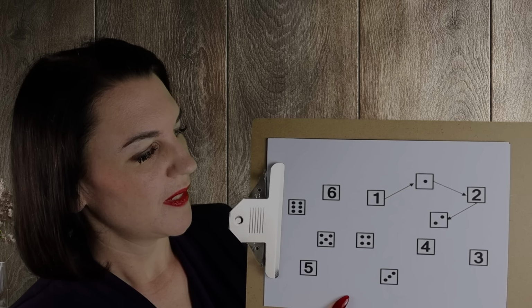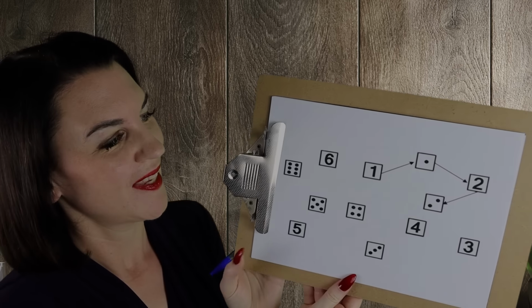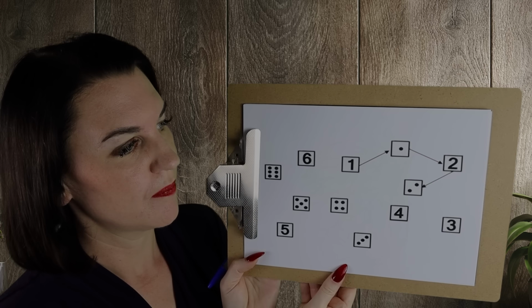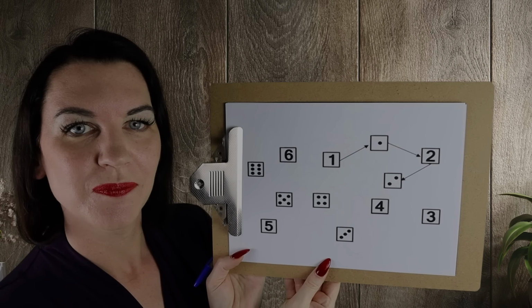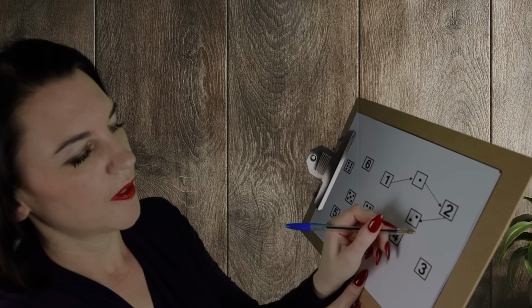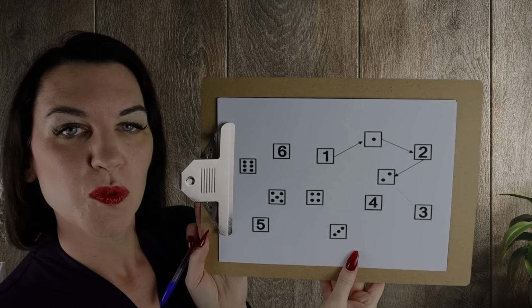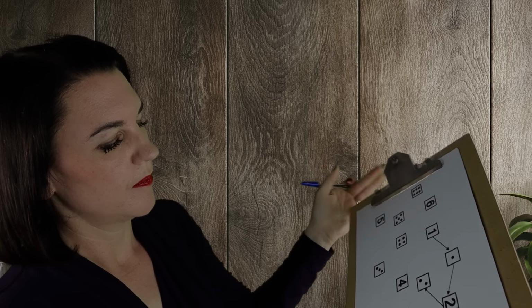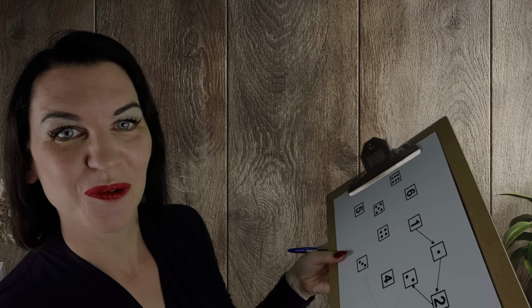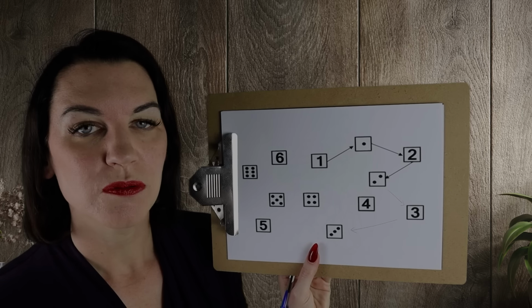So what I would like you to do is tell me where to go next, and I will mark it on with my pen so we can see how you've done when I'm writing up my report. So, 1 went to 1 dot, 2 went to 2 dots. Where next? Okay. So to number 3. Is that right? Great. And where after the number 3? Great. So across to 3 dots. Yes? Down here. Good. So after 3 dots, where do we go next?